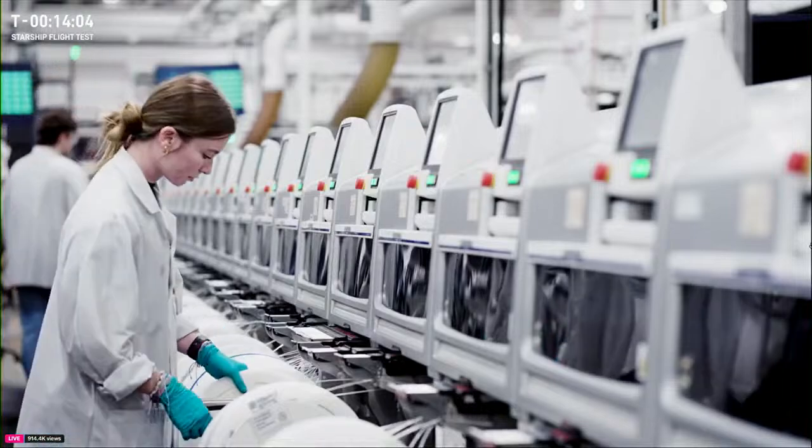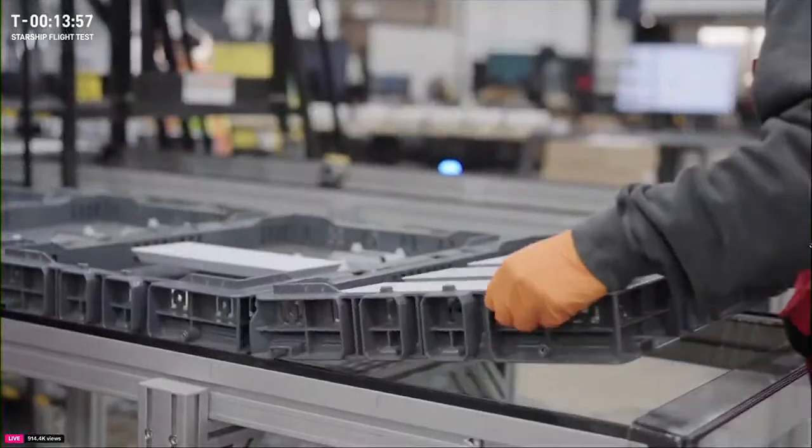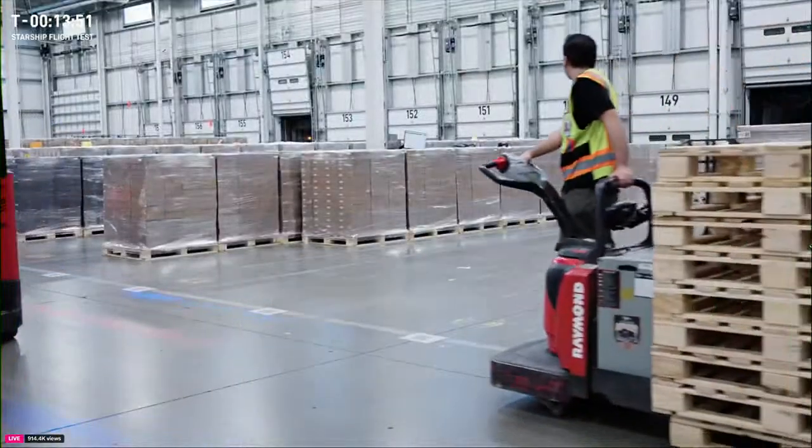I can't understate the hard work of all the employees at this factory who've made this a reality. Less than 2 years ago, this was an empty building with no employees. And over the last 20 months, we've built a factory from scratch. We've gone from producing 0 kits to over 70,000 a week. And we've gone from 0 employees to over 1,000.